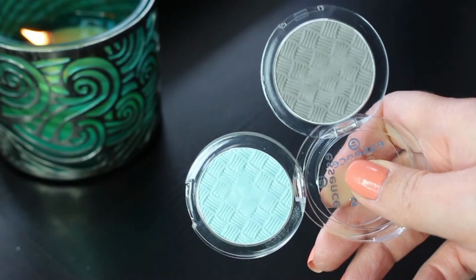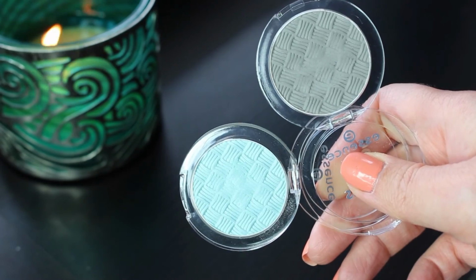I think I've tried out this formula before. I've just never seen these colors. Anyway, these Velvet eyeshadows are gorgeous. The two that I have are Bahama-Mama and You're the Greyest. And of course, they have this beautiful little pattern on it that we know we're all suckers for.